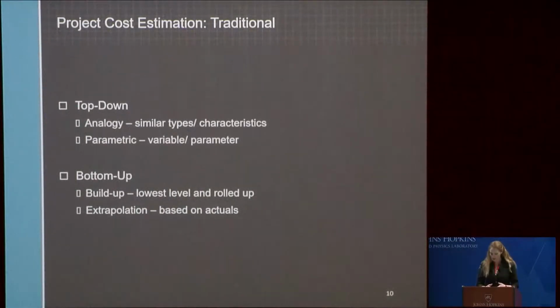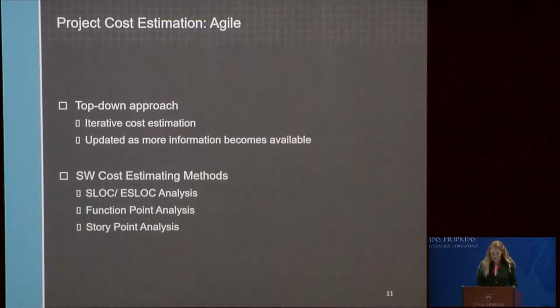So there are many types of cost estimating techniques that I previously mentioned, including analogy, parametric, buildup, or extrapolation from actuals. And projects can use a combination of these methods depending on the type of work being completed and the information available or known about the work. So since detail level planning for Agile projects is done by releases and sprints, they generally use a top-down approach to develop their cost estimates. A top-down approach in a software development project requires iterative cost estimation, meaning the estimate is done progressively over time and refined through rolling wave planning. Methods that deliver cost estimates at the task level or just in time. So as more information becomes available and plans become more detailed, the estimate is updated and refined. Once you get more information, you can improve your estimate.